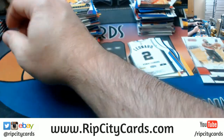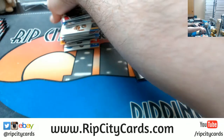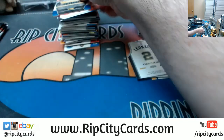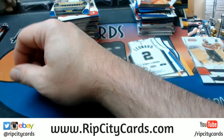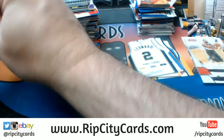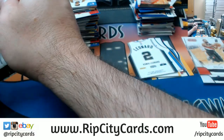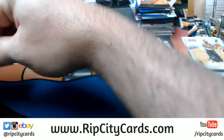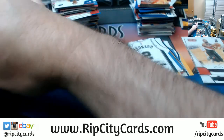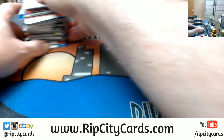Yeah, I forgot that Threads was as bad as this. I mean, it's been months since I've opened it. And the 6 cards per pack and the 20 packs per box doesn't help anything. But it is fun stuff to open. I do like it.